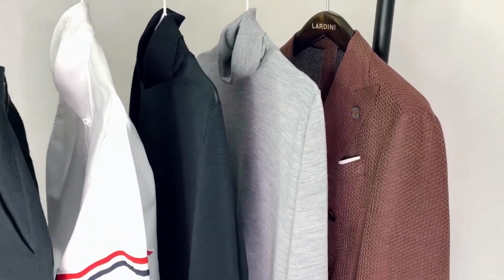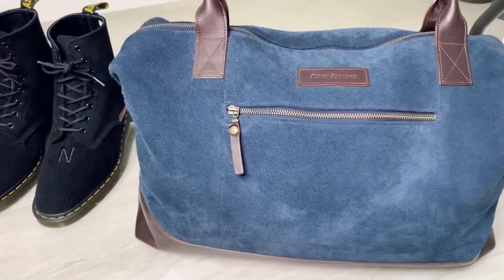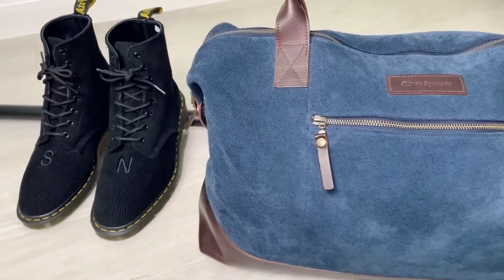I had some of the pieces already, but had to invest in a couple more. It's been 2 years putting the pieces together, but finally, the outfit is here. So, without wasting any more time, let's just see how it looks.